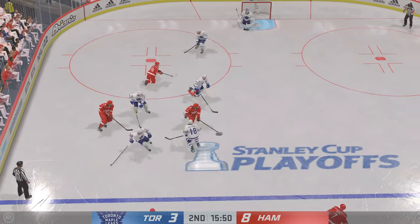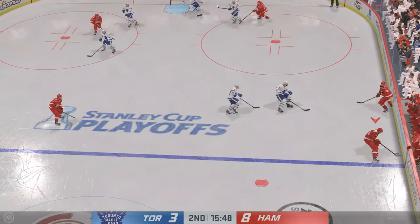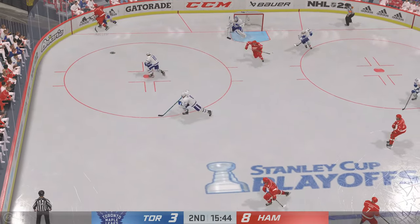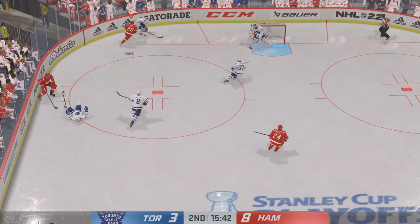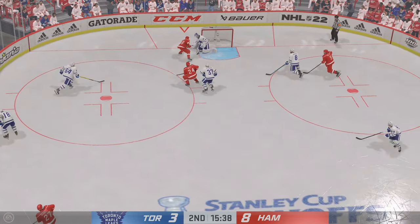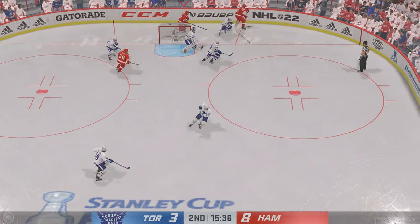Pokes it away to stay on the attack. Hamilton's got it on the line. Tried to connect the pass, but it doesn't go. Rocks him. Oh, that was like a bomb exploding against the boards. Shot! Stopped by the goaltender.